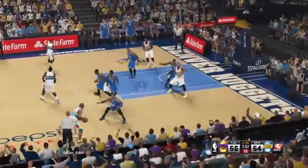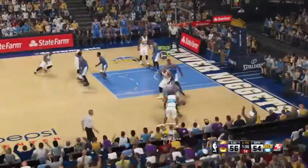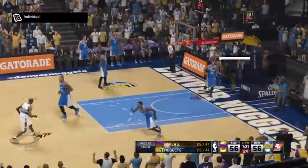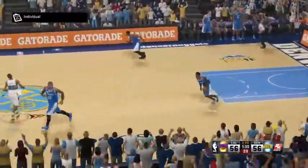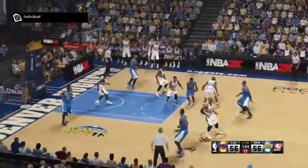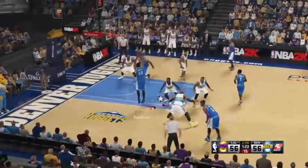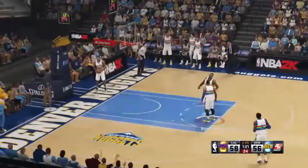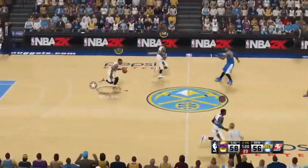Oladipo dishes to Batum. Gibson with the screen on Pierce. Batum. And he dunks it after the pick frees him up. It's basketball 101, guys. I mean, elementary. Use the screen to free yourself and then take it straight to the rack. Yeah, very nice set play for him. Well, that's using your head and using your body. Boy, you got to love that nice assist by Jennings.